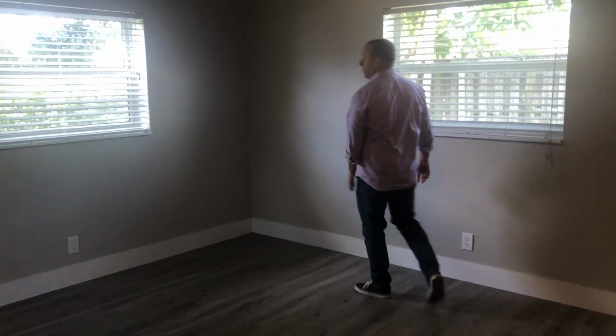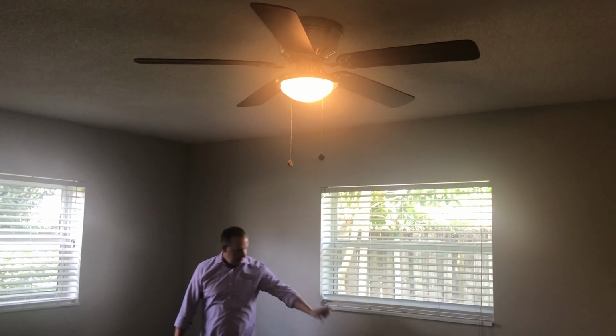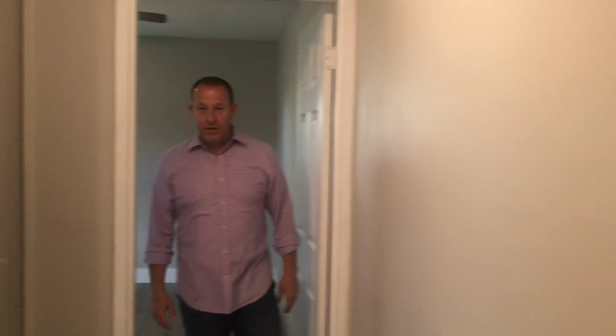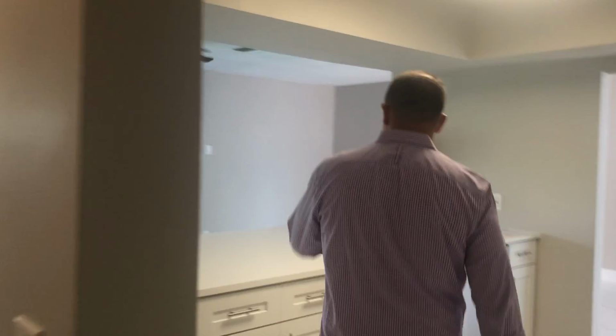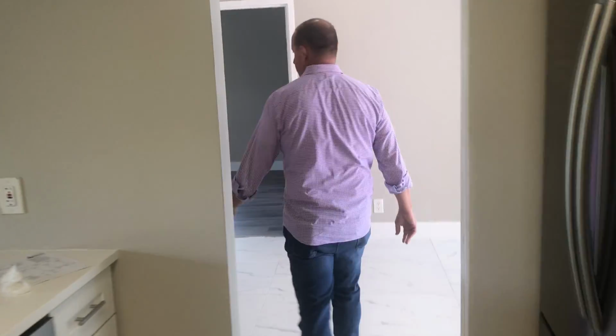2 impact glass windows right here. Brand new fan up on top, laminate wood floors, beautiful baseboards on the bottom. So it's looking really good. This house is awesome. It's gonna fly off the market regardless of what kind of situation that we're in. All right, let me take you to the other side. Beautiful kitchen, flows through right in the middle of the house. It's a perfect spot for that.